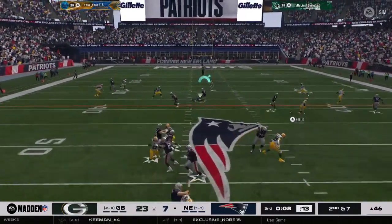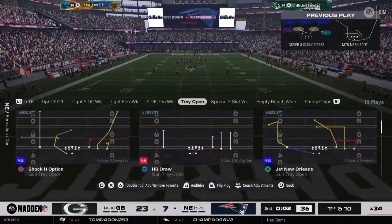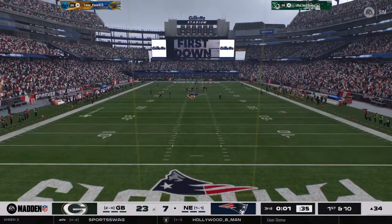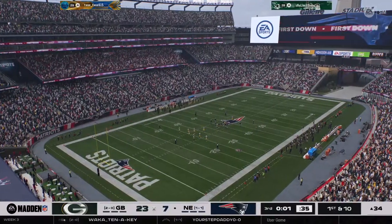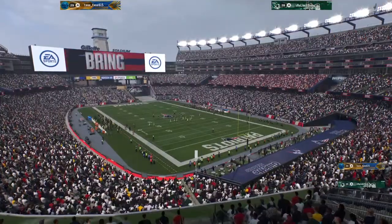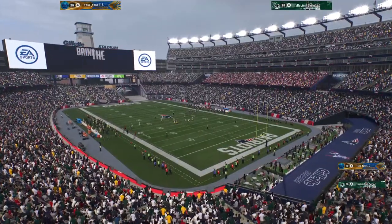Here's 2nd and 7. Finds him over the middle. And they get this down roughly to the 34-yard line. 13 yards on the play. That's good for a Patriots first down. 1st and 10 at the 34-yard line. 3 quarters in the books from this one. It's the Patriots with possession, needing to erase that deficit in a hurry.